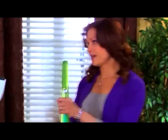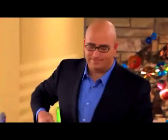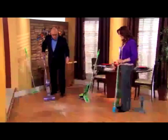I have a top-of-the-line cordless stick vacuum. It is designed to pick up hard floors. Look at that. It just kind of sprayed it. Let's try out the Shark Vacuum Steam. I'm going to put it to a serious test by adding even more sand and grit.